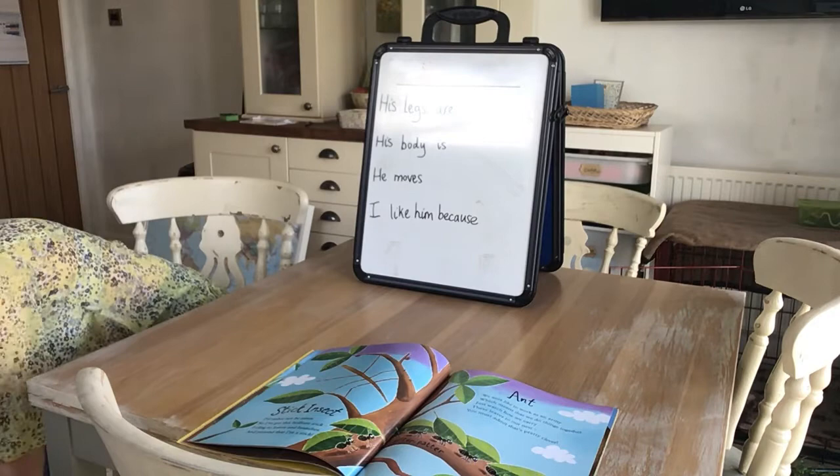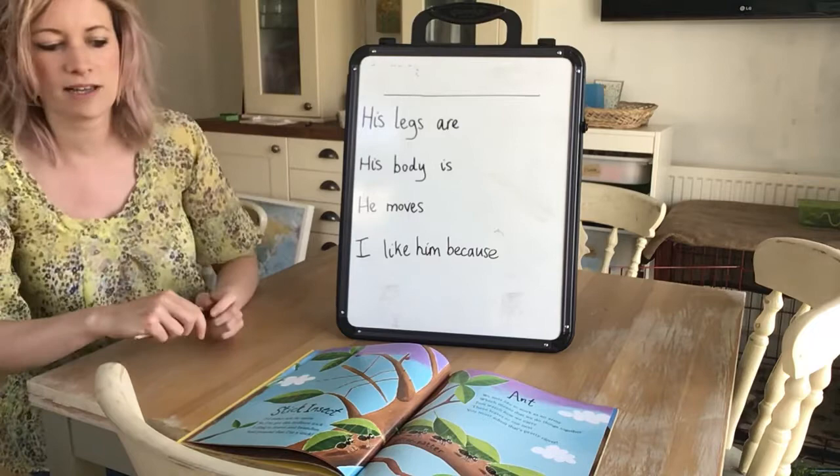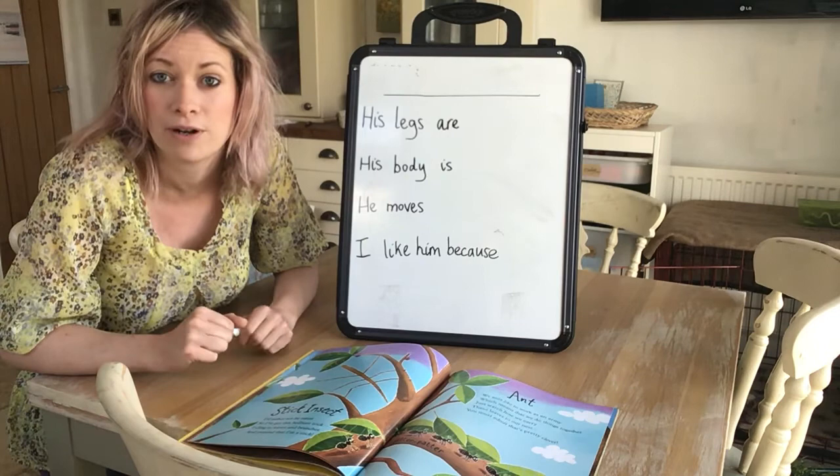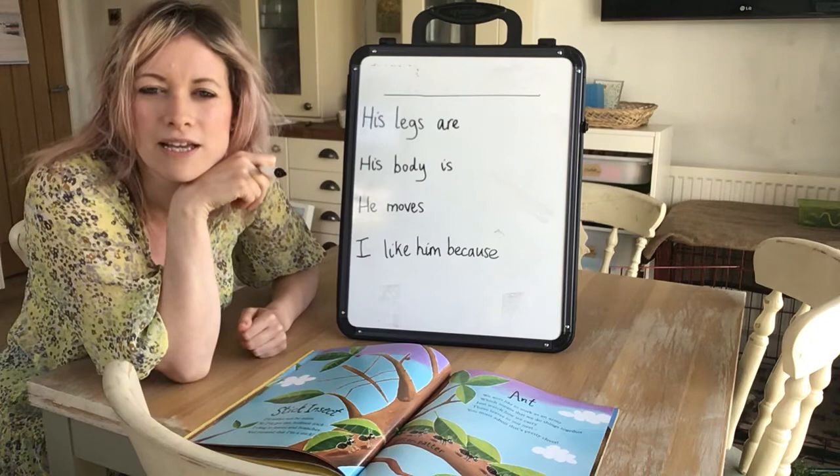Right. Well, today I thought it would be nice if we could do a little bit of writing about one of our insects that we found in our story, or if there's one that you found that isn't in here, you could choose to do that one. So I'm going to do mine all about my Indian stick insect. So what sound does stick insect begin with? What do you think? Stick insect. That's right, it's an s.